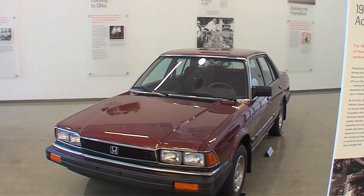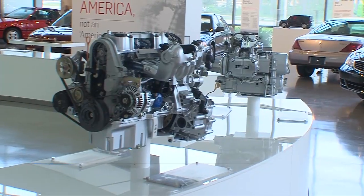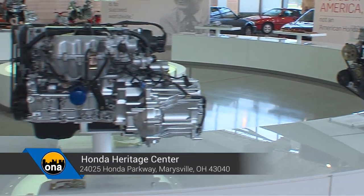So we are at the Honda Heritage Center. What was the basis for Honda to create something like this? Since Honda began here in Marysville, Ohio, at least in North America, we wanted to create a place to tell the story of why we're here. We're such a big presence in Central Ohio, but a lot of people don't know what we do here. A lot of people don't understand the scope of what Honda does in North America.